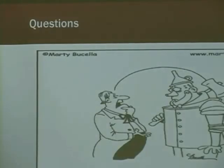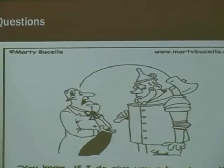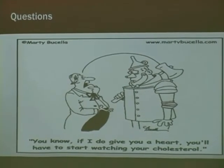So I don't know if you can see the cartoon. I thought this one was funny. It's Dorothy talking to the Tin Man, and they said, you know, if I give you a heart, you'll have to start watching the cholesterol.